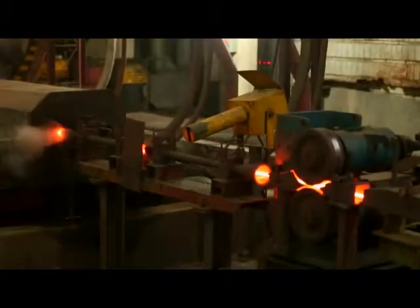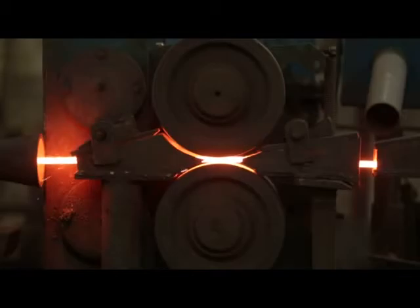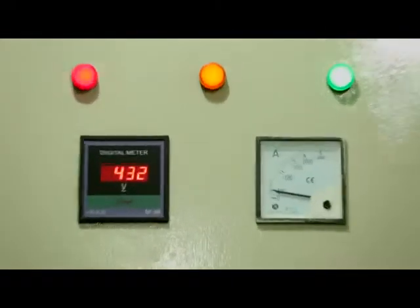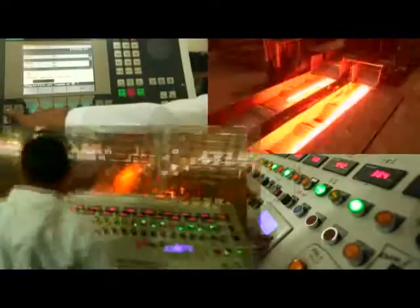At the time of heat treatment, the unit temperature is maintained. Water pressure and quality are maintained very sincerely, and we make high quality deformed bar. PSRM has an automatic PLC control system. We have our own workshop to make essential instruments.